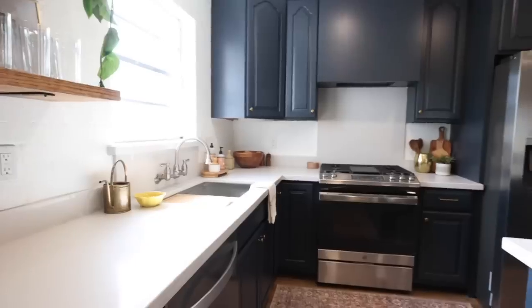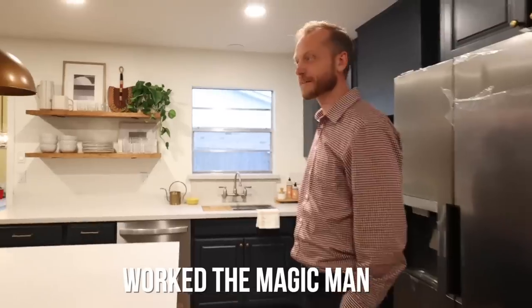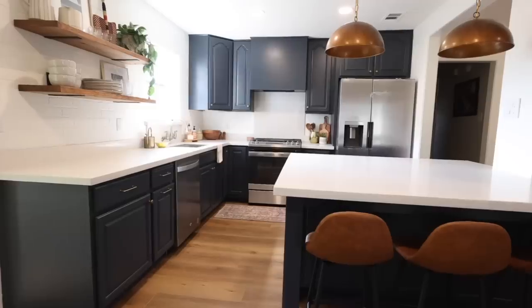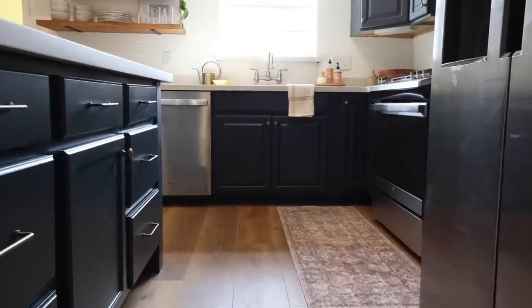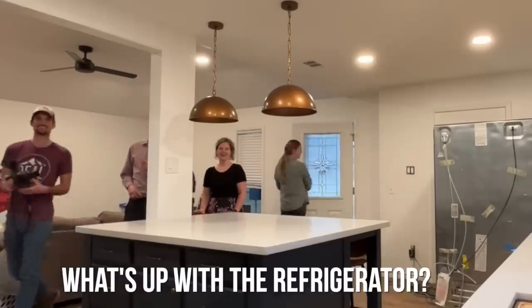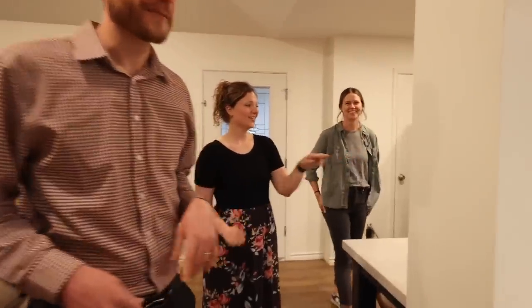Wow, this is so good. This is amazing. What's up with the refrigerator? And the dishwasher? Well, those are additions.